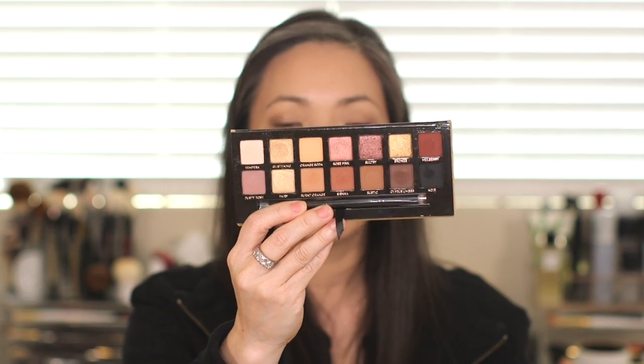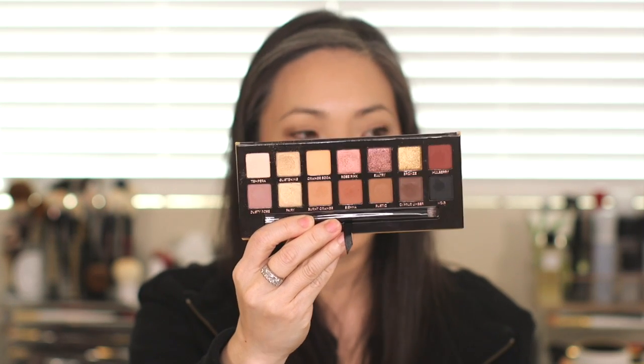I find this color story to be really versatile. I think it goes from day to night really easily. And I hope this comment doesn't sound completely stupid, but I just think it's really pretty. It's just such a pretty palette. I think the colors are very pretty. They're soft, but there's enough impact, obviously, so you can see them on the eyes. It's just really lovely. So anyway, I love this Soft Glam palette.